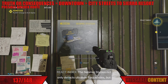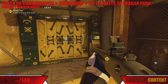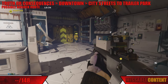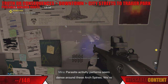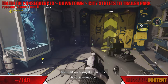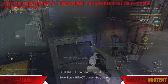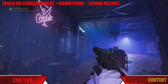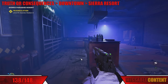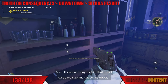Seismic station not only detects ultra-low frequency. Parasite activity patterns seem dense around these arc spines. We're still analyzing if it's another parasite mutation. Even in the most severe hot zone, REACT cares about the... There are many factors that affect carapace size and shape.